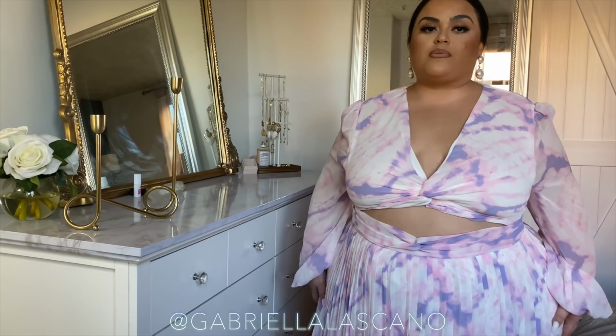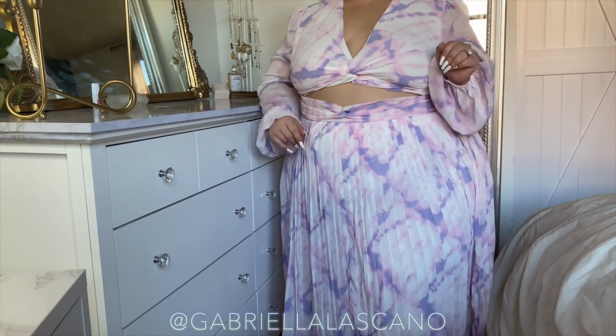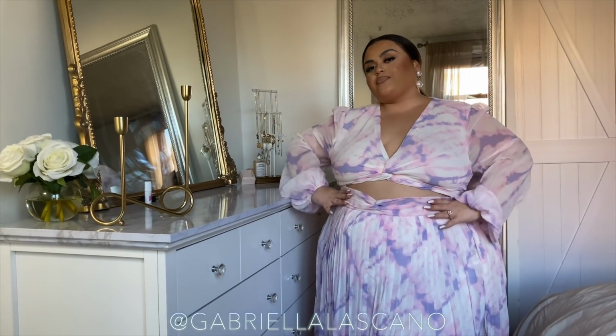So it isn't stretchy, but definitely runs true to size. And of course, because this part is very flowy, you don't have to worry too much about that. So I love this. So pretty. I love that it's kind of like clouds and tie-dye and cotton candy. So pretty. So I love this.